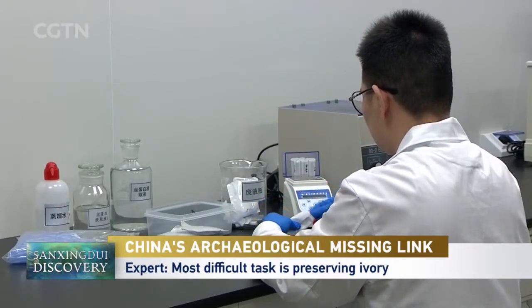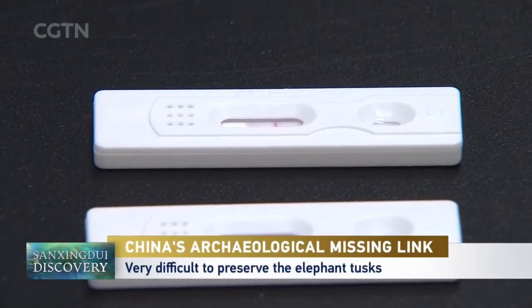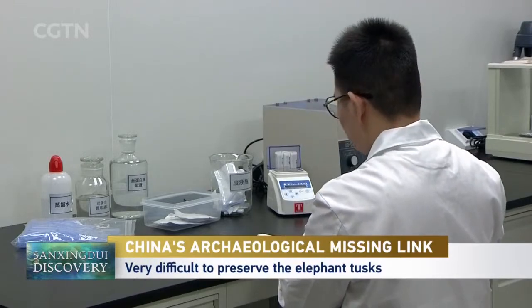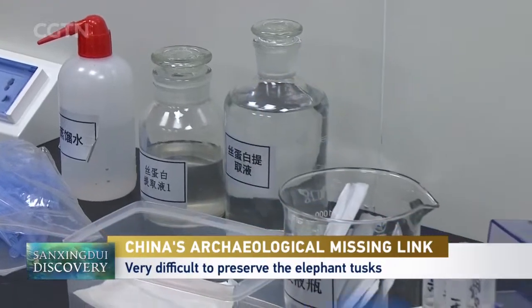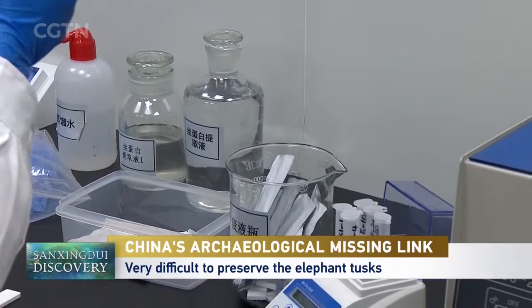In the elephant tusks unearthed from the Sanxingdui site, as these tusks have been buried in different pits and they're in different conditions, all of these are challenges. But from the appearance, I think it is quite intact. I do see some traces of burns. What is the condition of the tusk?